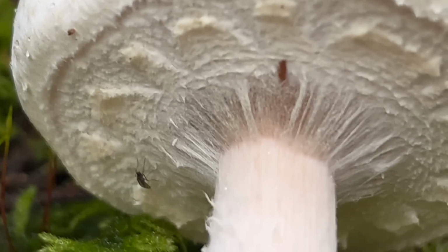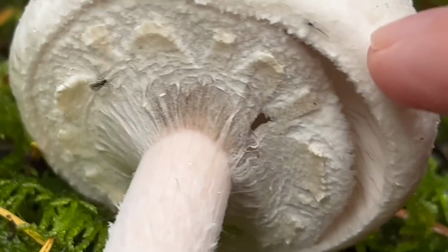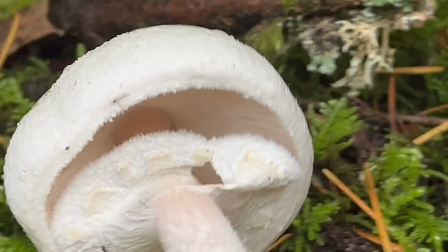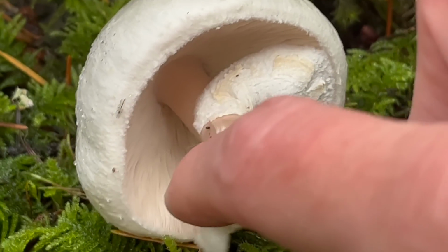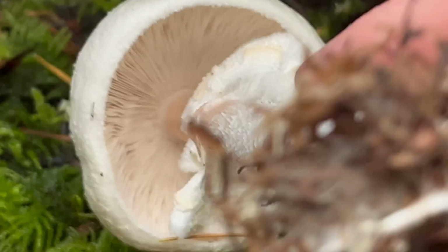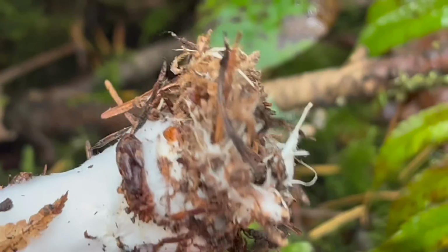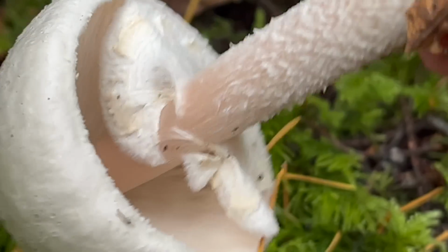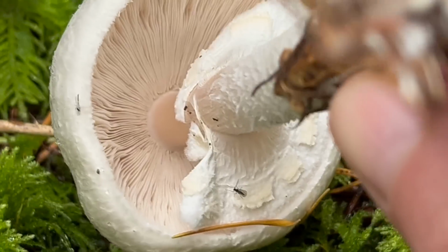And, you know, this could easily be confused with a lot of amanitas. Let's take a look underneath here and see what we've got underneath the partial veil. So we've got relatively close, free gills, a little bit of a pinkish coloration too on the stipe as we get up there. And boy, as I give this a little bit of a sniff, it's got a little bit of an almond scent as well. So that's very distinctive of the Agaricus genus.